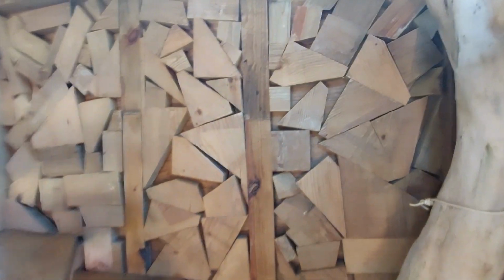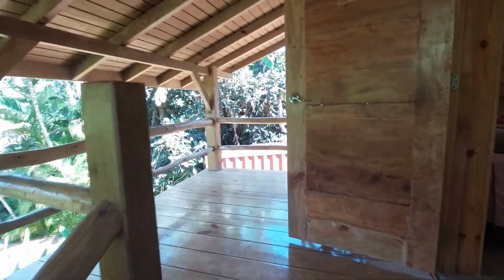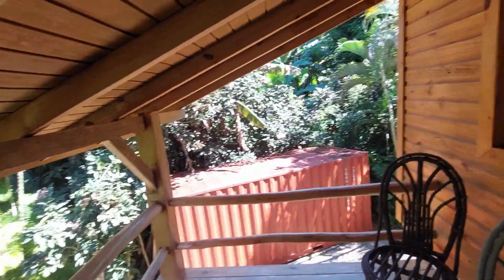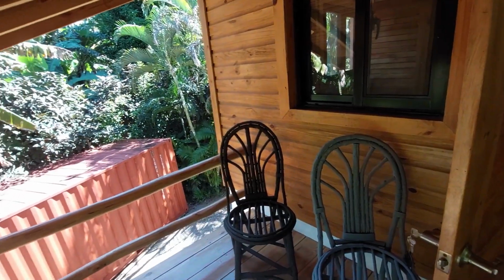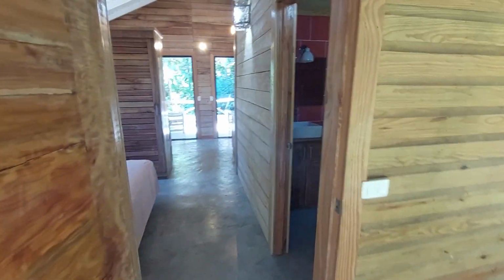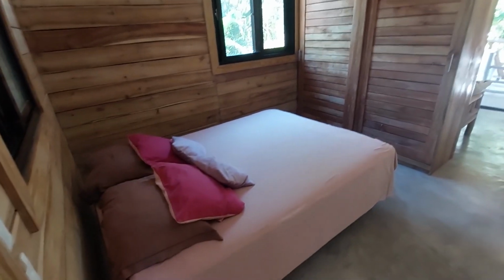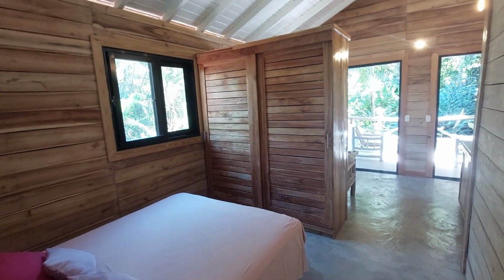So we're going to start off going upstairs. And look at this lovely staircase here. It's got all this nice wood and everything. Very, very nice. Very well done indeed. And the first thing you've got here is a great little area just to sit and contemplate and think about the world. Some nice chairs. And then we go in, and again, it's very cool. It's got a great bedroom area with all these closets. Really nice. Polished concrete floors.